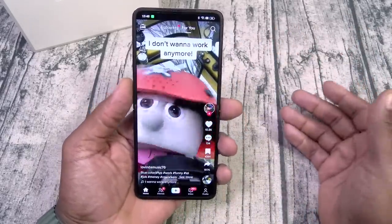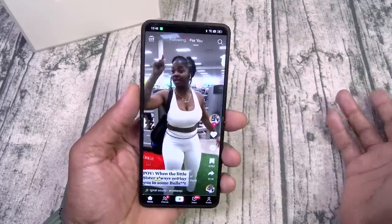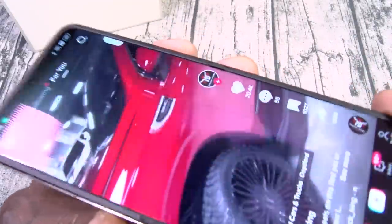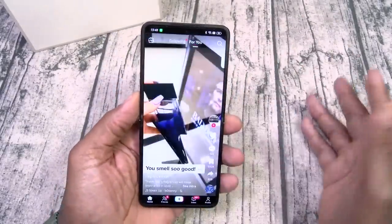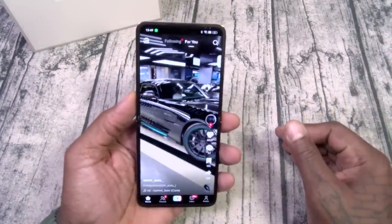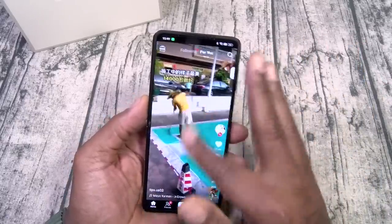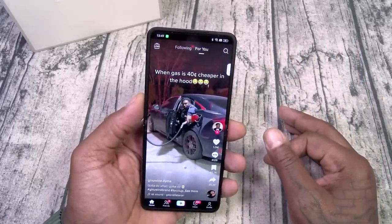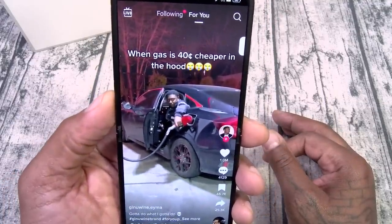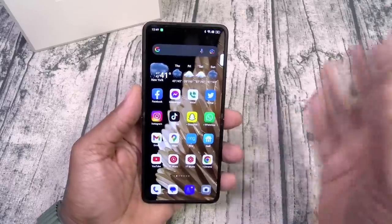Let's see. Okay, we got the Muppets. We got a new Muppet alert. All right, anyway, so here's how your TikTok is going to look. Okay. Again, you cannot see that crease. Okay, I love that. Okay, we got the new bands. Okay. Anyway, so that's TikTok. Yeah, this how you got when you go to the hood. This how you got to get gas. Yeah, this is serious like that. Okay, so that's TikTok. Now let's do one more.